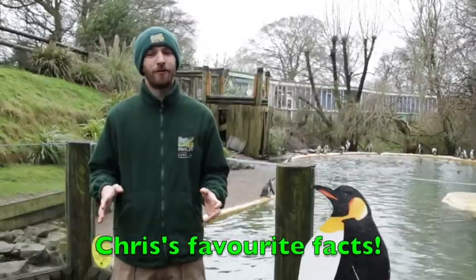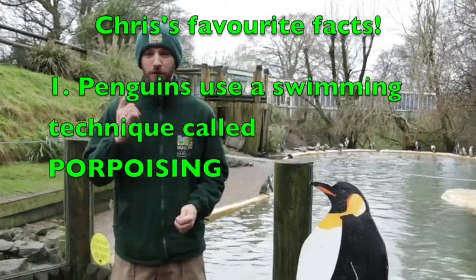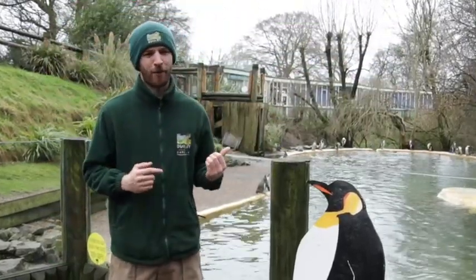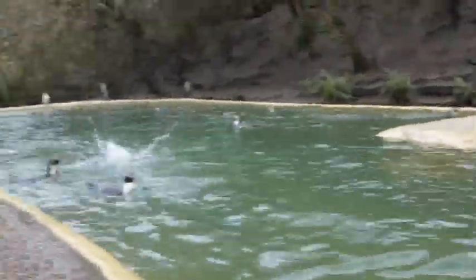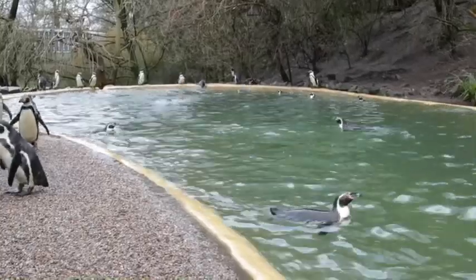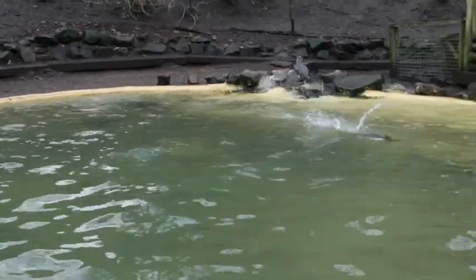Now, before I leave you, I've got to give you my 3 favourite facts about our penguins here. Number 1, penguins do something called porpoising. You may have seen them doing it behind me. It actually is just like a dolphin, they jump out of the water. Now, they do this to actually remove drag from the water itself. It helps them move faster. It also helps them evade predators, as well as become better hunters themselves.